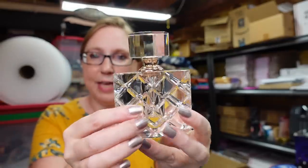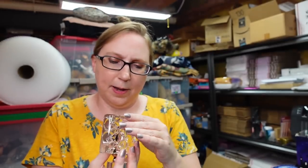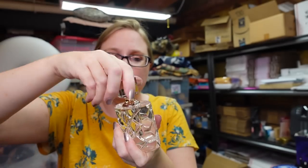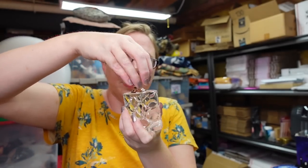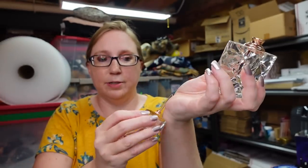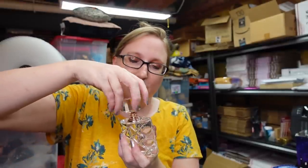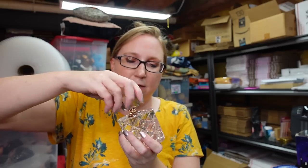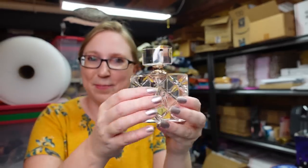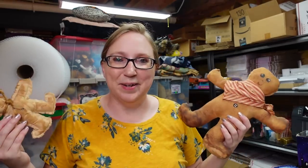This is absolutely beautiful. I debated on keeping it for myself. This is a heavy glass perfume bottle. It is etched on the bottom, Oleg Cassini. And what you do is you unscrew it here and put your favorite perfume in there. And then this is a little glass dabber. So you would just dab your perfume on. Absolutely beautiful. Oh my gosh, this would look so gorgeous on your dresser. I love it. Like I said, I debated on keeping it. I paid $1 for this at an estate sale and I listed it as a buy it now for $22.99.